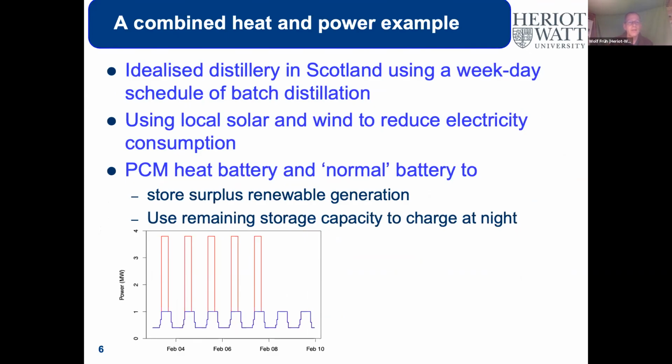And for the heat demand of the still, or two stills, I'm going to use a phase change material heat battery, and a normal battery for the electricity demand, to store surplus generation and use that for self-consumption, and then use the remaining storage capacity to charge at night. So that's the arbitrage. The first bit, store surplus generation, is self-consumption. The second, to charge at night, is the arbitrage of making use of cheap electricity and shifting it forward in time to when everybody else wants it and it is more expensive.